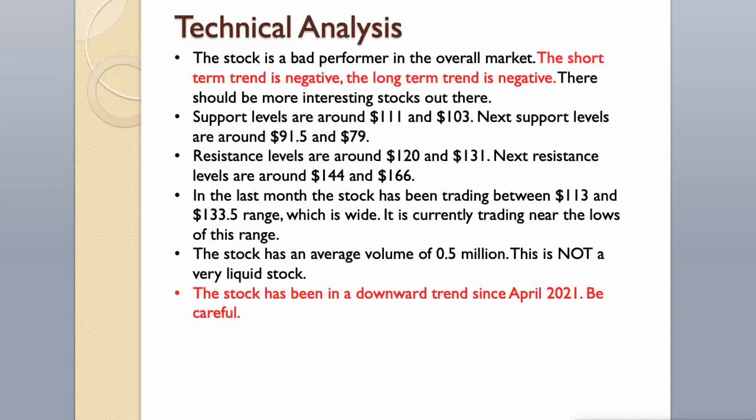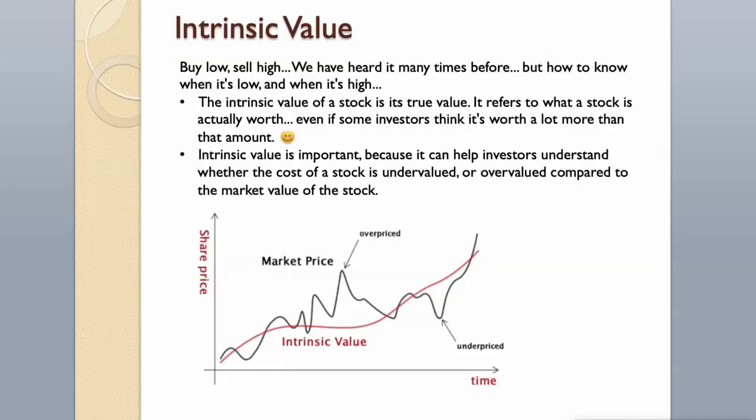Be careful. Intrinsic value. Buy low, sell high. We have heard it many times before. But how to know when it's low, and when it's high? The intrinsic value of a stock is its true value. It refers to what a stock is actually worth, even if some investors think it's worth a lot more than that amount.